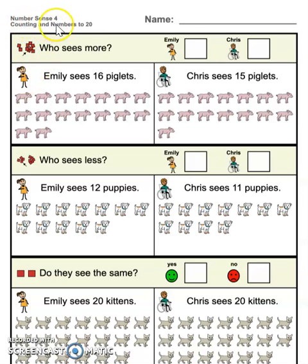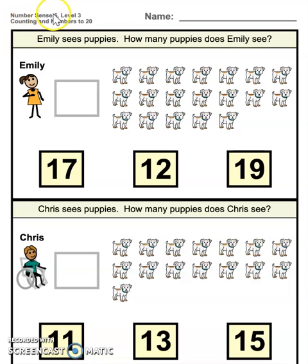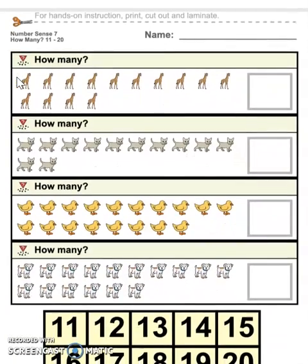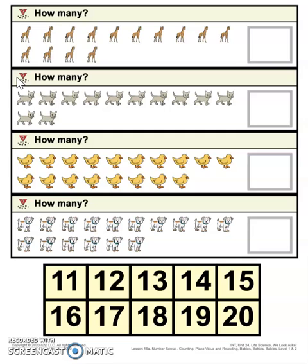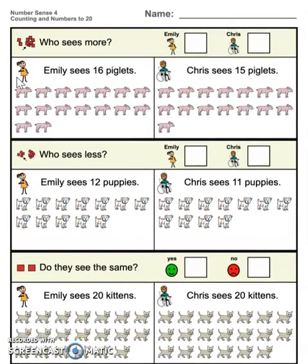We have number sense 4, who sees more and who sees less, as well as number sense 5, how many puppies does Emily see, and number sense 7, counting how many. If you can do these on your own, go ahead and do that. But if you need help with these 3 worksheets, continue watching this video and I'll help you guys through it.